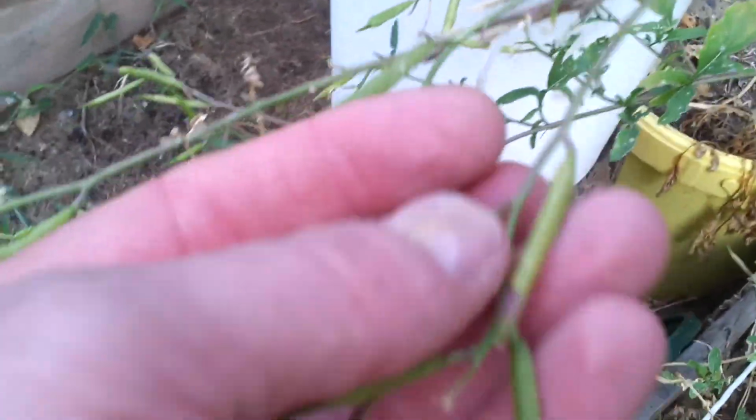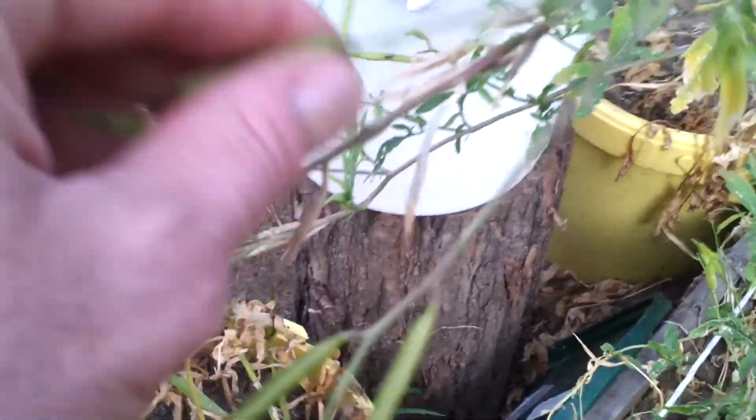This spot is really hot, so it just doesn't like it in here. The only thing that did well was the rocket. As you can see, all my rocket is going to seed. Brilliant. I must collect that. I don't even know how to collect rocket seeds. Maybe I must wait for that pod to dry.